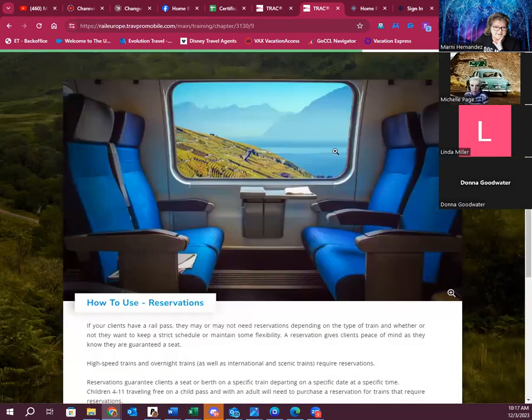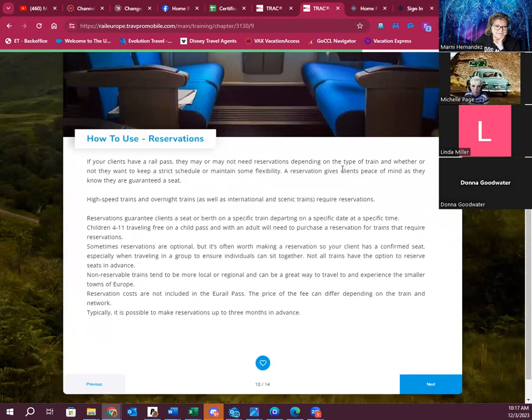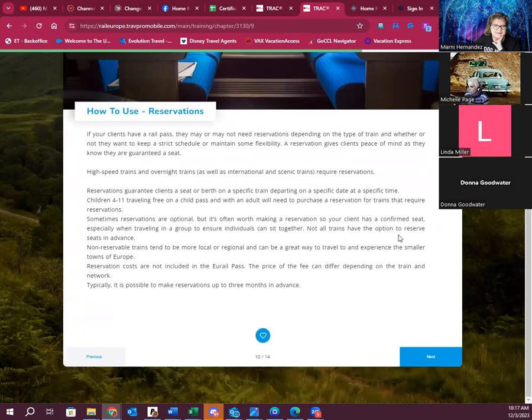All right, guys. How to use the reservations. If your clients have a rail pass, they may or may not need reservations depending on the type of train and whether or not they want to keep a strict schedule or maintain flexibility. Reservation gives clients peace of mind as they know they are guaranteed a seat. High-speed trains, overnight trains, as well as international scenic trains require reservations.